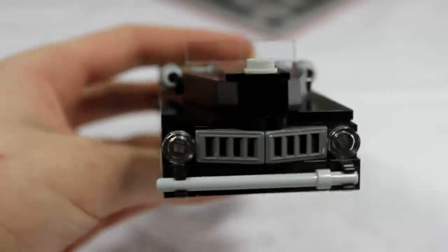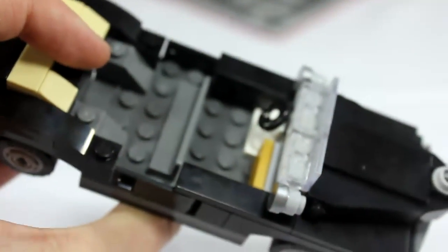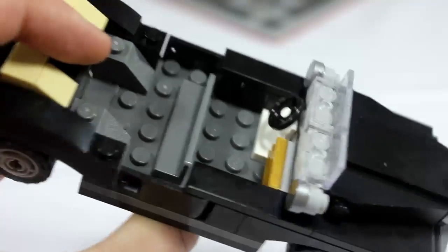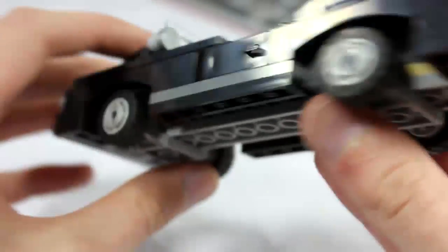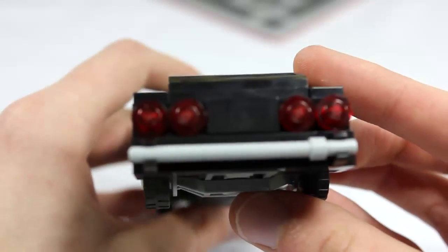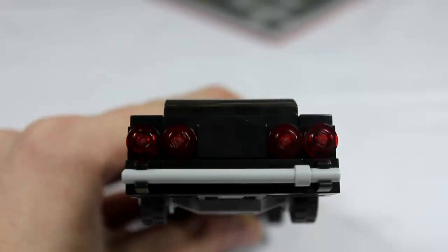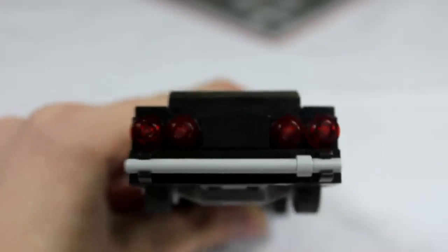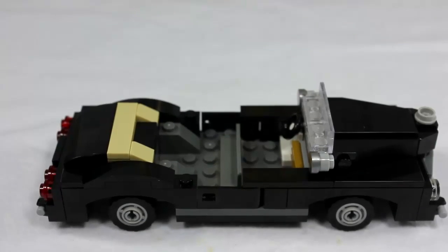Oh, whoops. There's the front grille. We have the inside seating for the driver and the windshield. Let's turn it to the back. They could probably get in trouble. They don't have any license plates on these cars. If they get pulled over, I don't know. So very, very cool car. Very basic. And I like it.